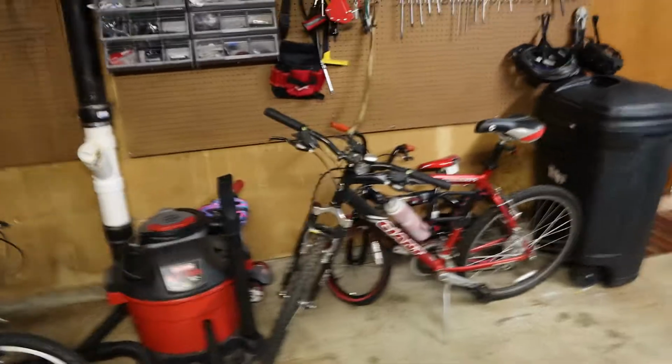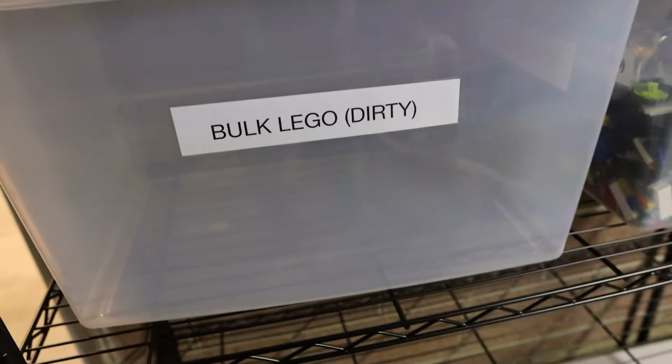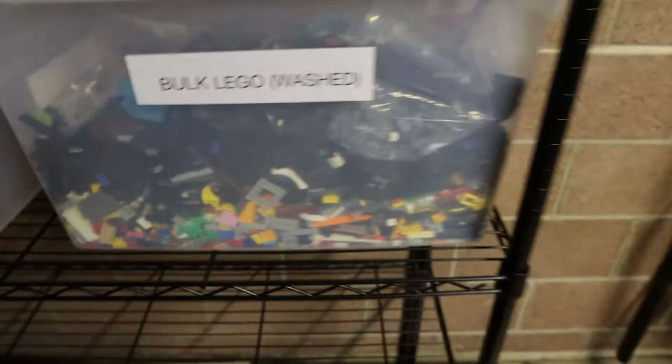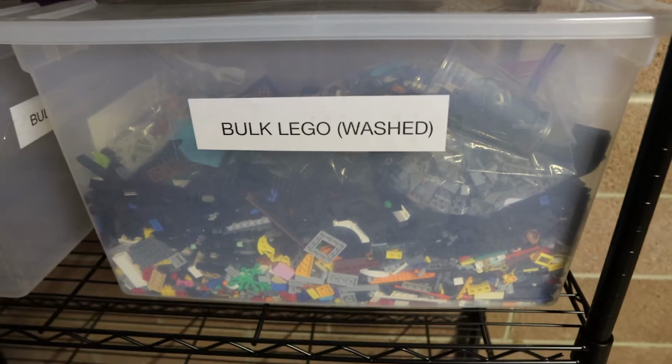And I ran all over town yesterday with Donovan, and we struck out big time. We couldn't find those, and I wanted the more heavy duty kind, but they didn't have them in the 2 shelf. They only had them in the 5 shelf version. But we did get this switched around, and you can see now I've got a tub reserved for bulk Lego that's dirty, and then washed, and then also washed stuff. Right now there's no dirty Lego, but there's some inside that we got from that haul. This stuff is all from sets I've owned or from one major bulk thing I got a while ago. So once we get it washed, we just put it in there.